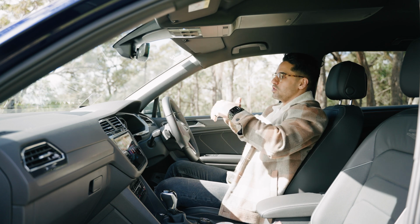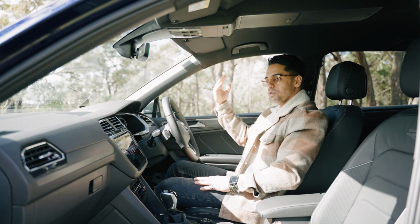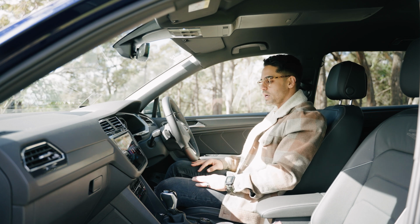It's cost effective because then you don't have to change the whole windscreen. You can just have a little hatch that pops out a piece of glass. And I understand why they do that.